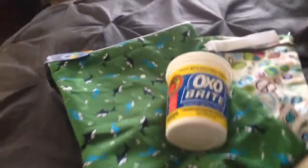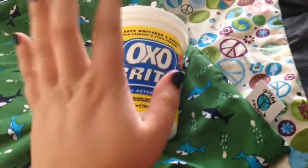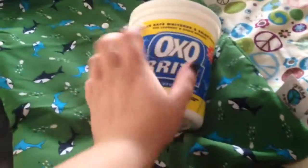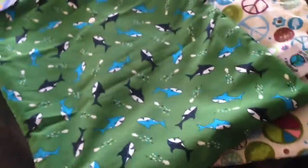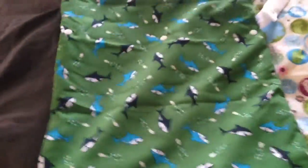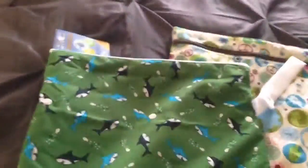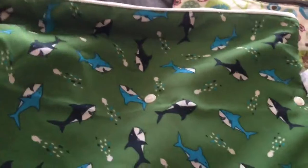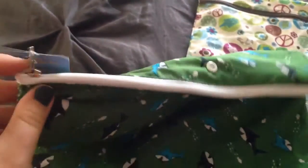Now I have three things here, and this is Oxo Brite, which is kind of an eco-friendly alternative to OxiClean. And then here are a couple different wet bags. This is a roll top wet bag from PlanetWise. You probably recognize the PlanetWise logo. It's a roll down top. This is just a wet bag, so it only has one compartment.